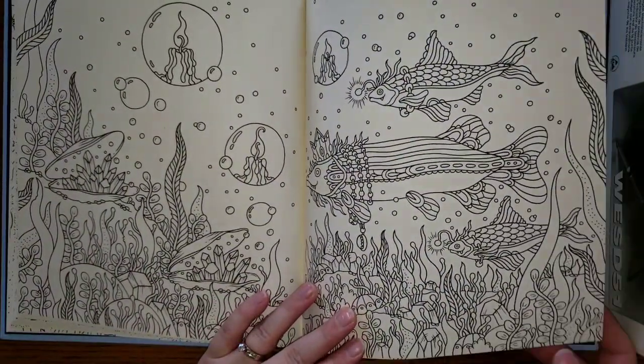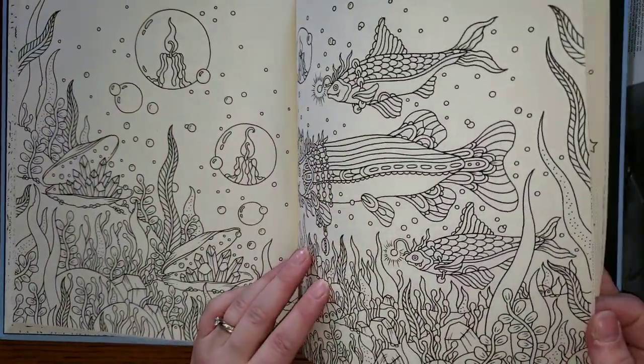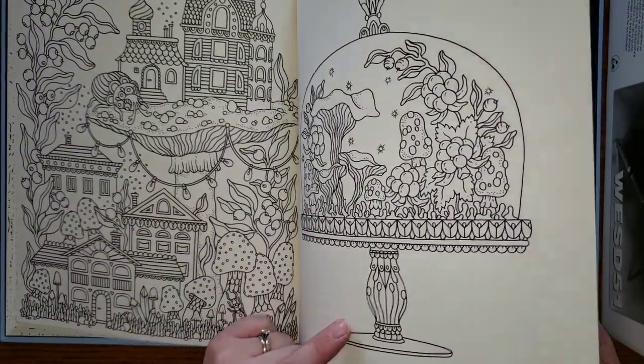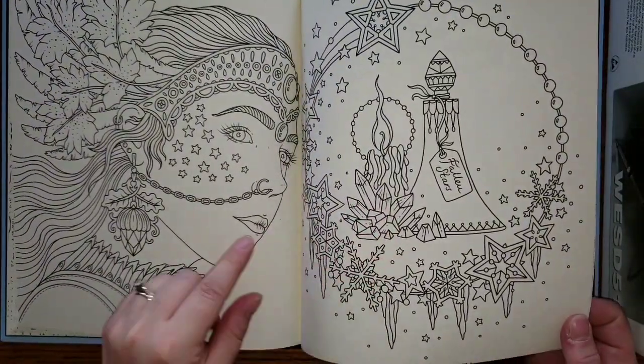Then we have an underwater one. This could be spooky too though, because see the candles and the bubbles? Can make that kind of Halloweenish. I like the terrarium. Fallen stars. Oh, okay, so now we're into winter.